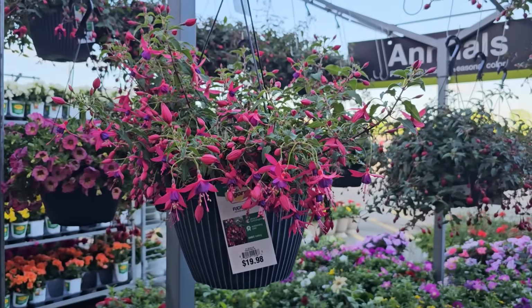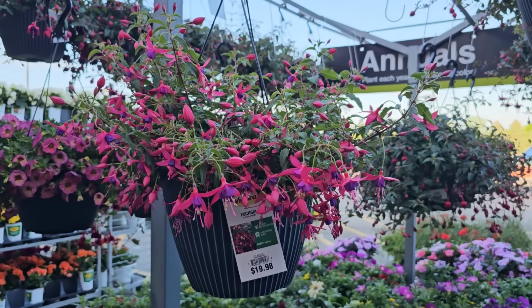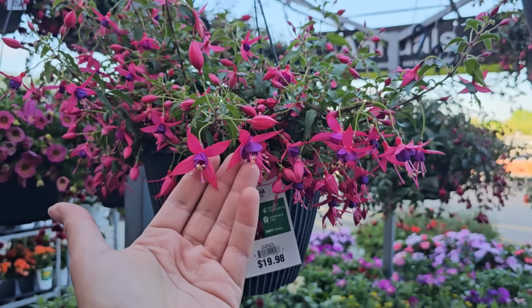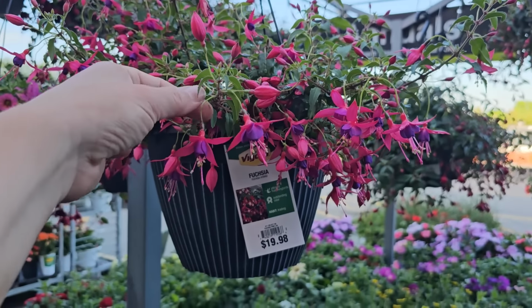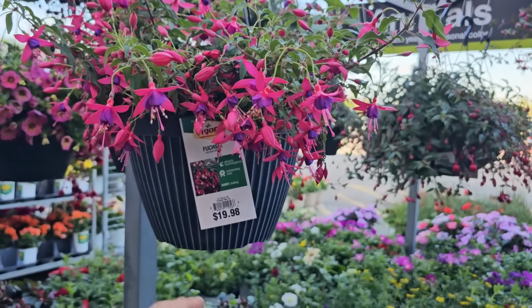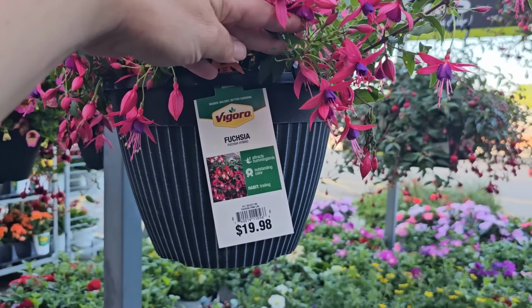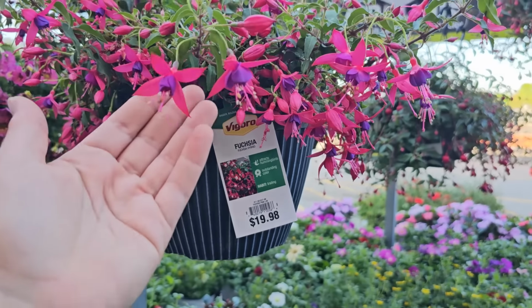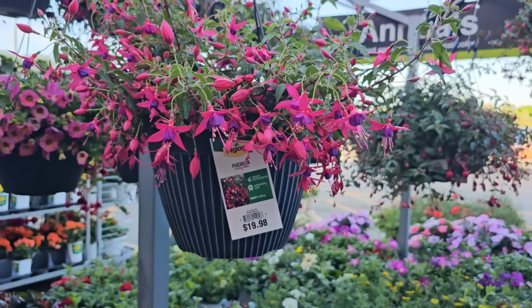And look at this beautiful hanging basket of fuchsia. Now these are great in hanging baskets because you really get to appreciate the flowers that dangle downward. And for some reason, these always remind me of earrings. I think it's the way they hang, but they're beautiful. This is a Vigoro hanging basket. It's a fuchsia hybrid, has a trailing habit, outstanding color, and attracts hummingbirds. $19.98 on these.